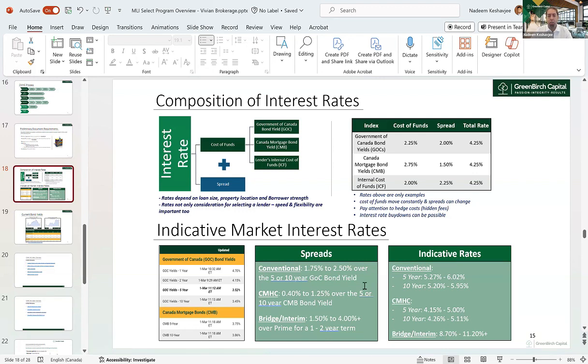It hasn't changed too much, but essentially, I'll send you a link to our website. On our website, we put in what's called the bond yields, which change daily in terms of what the interest rates are. And what you have to do to calculate interest rates is calculate a spread. On our website, we're showing the Canada bond.